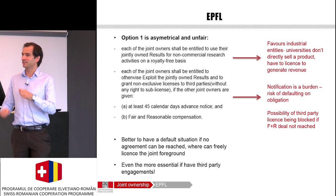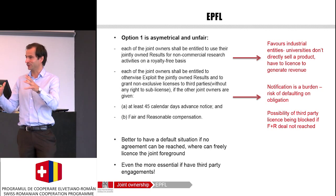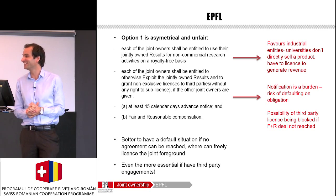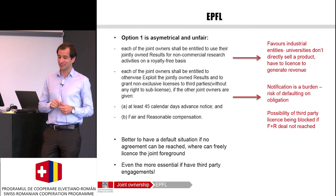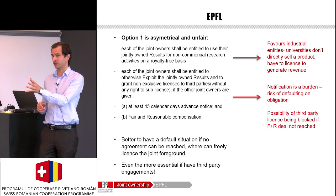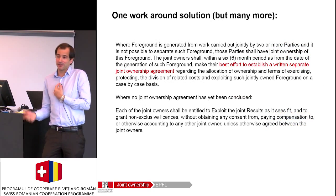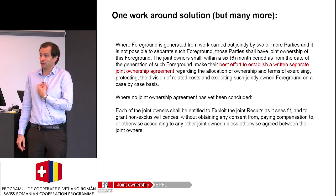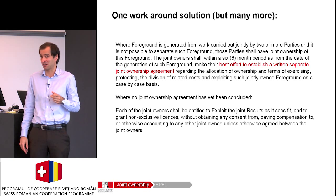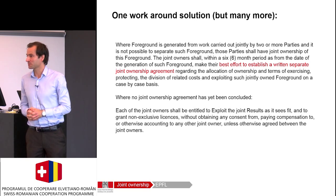I don't know if in your TTO offices you'll be handling European projects. Often TTOs do handle European projects. In fact, the EPFL TTO handled the negotiation of consortium agreements for many years until it was transferred to the research office. But if you do, one option that worked in my experience, I've negotiated about 200 consortium agreements and the Human Brain Project with about 85 partners, so I kind of have a good feeling now what works.